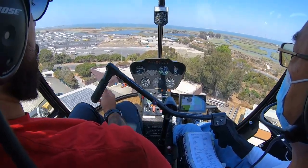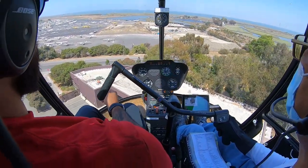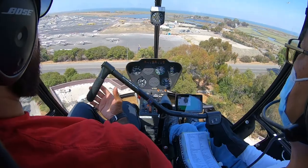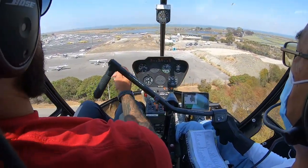So keep some forward airspeed. We're not at the trees yet. Now is where I would start my steep approach.